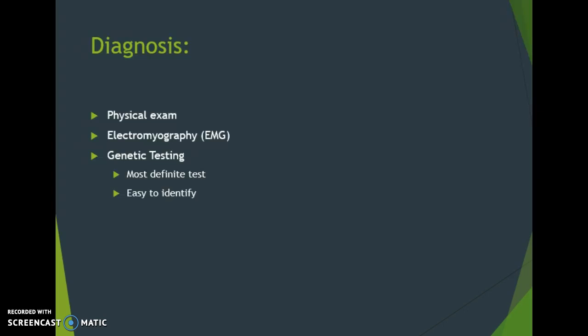So, diagnosis. There can be a physical exam where a doctor can see that the muscles in your face, like the jaw and neck muscles, are weaker. And then there's another test called EMG, electromyography. This is a little bit better of a test. This is done by inserting a tiny needle in the person's muscle and then monitoring the electrical activity of the muscles, and then studying those patterns. And then the most definite test is genetic testing. That's easy. They just take a blood sample and look at chromosome 3 and chromosome 19 to be able to tell if you have that mutation.